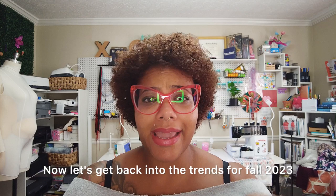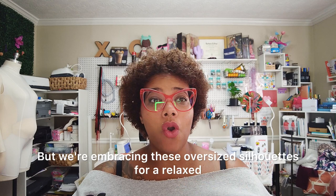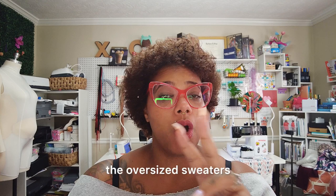We're seeing the oversized silhouette, right? Now, I did highlight this in the 90s kind of world, right? But we're embracing these oversized silhouettes for a relaxed and comfortable look. We're talking about the baggy pants, the oversized sweaters, the roomy blouses. These things are all the rage right now, and I love it.